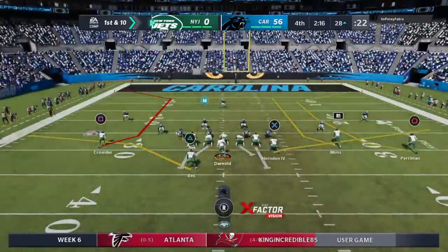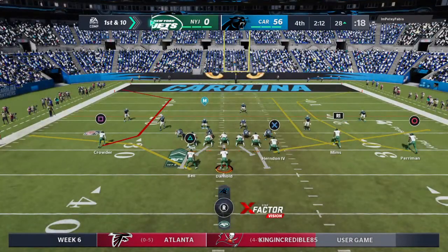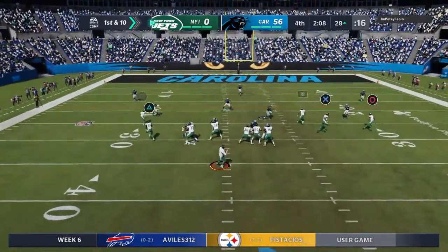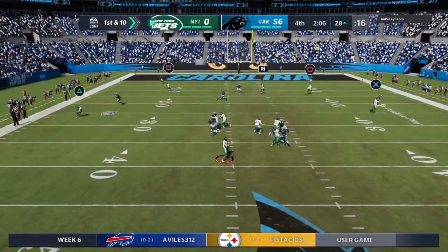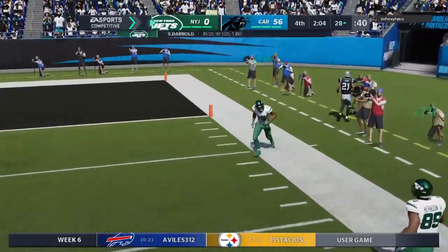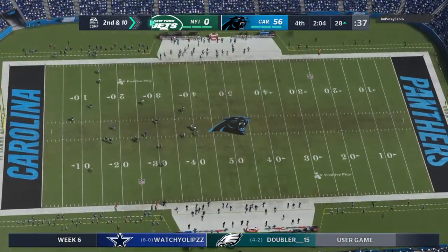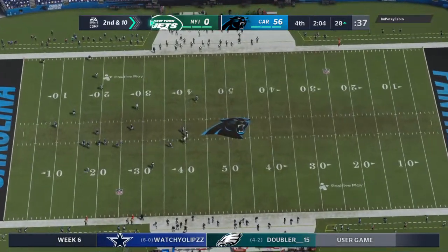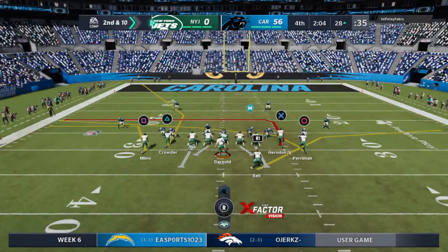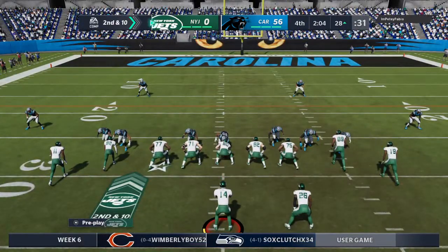They don't need to run another play here before the 2-minute warning. Let's see if they do it anyway. Darnold on 1st down, and nearly another interception. They've been around the ball all game. They've given up a few first downs on this drive, but getting the incompletion there, that should give them something to build on and maybe turn the tide. So now they'll come up on 2nd and 10, once again from the 28.